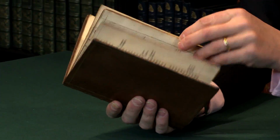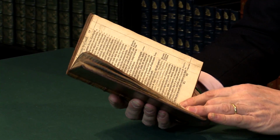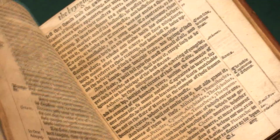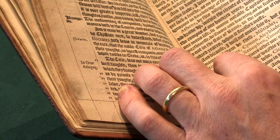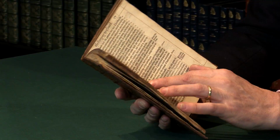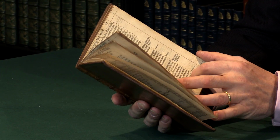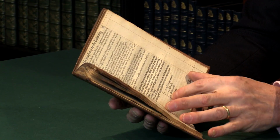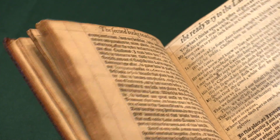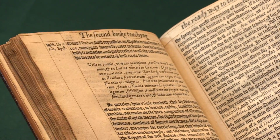Now, the copy itself, as I said, is complete. It is ruled throughout. This ink here possibly would have been a little redder earlier, but these rules are done by hand, and there is very little bit of trimming at the head, which has brought the top of the page close to the running headlines. Very occasionally touches a letter here or there, but generally they've been pretty much spared the binder's knife, as we say.